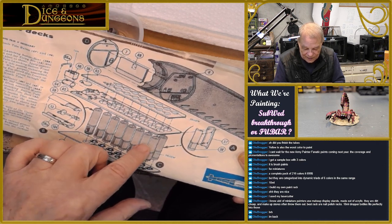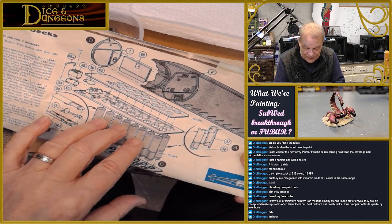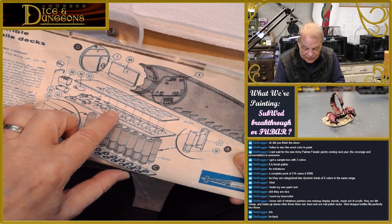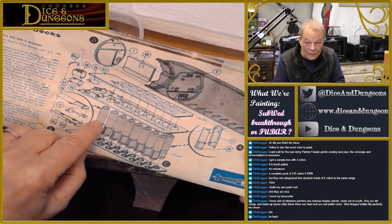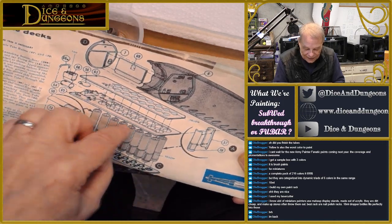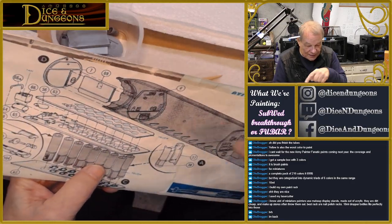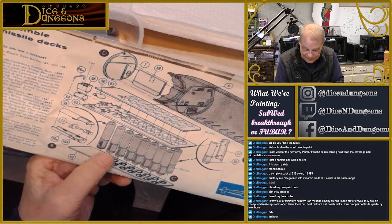So not only do I need to figure out which ones are in front and which are in back based on their appearance, I then need to get them to individually fit through these holes so that this deck can slide down to this level without scraping the yellow paint off. So that will mean reaming out those holes with a handy dandy round file. So that's going to be tedious.